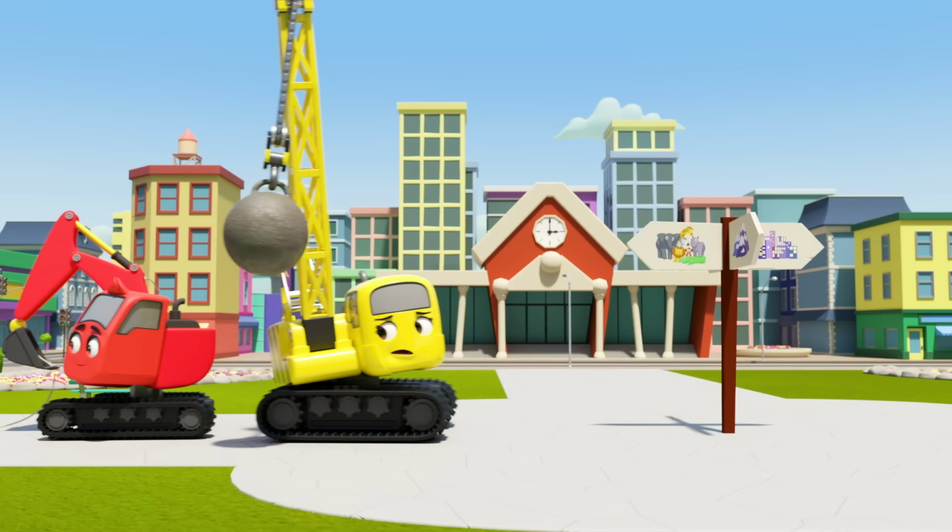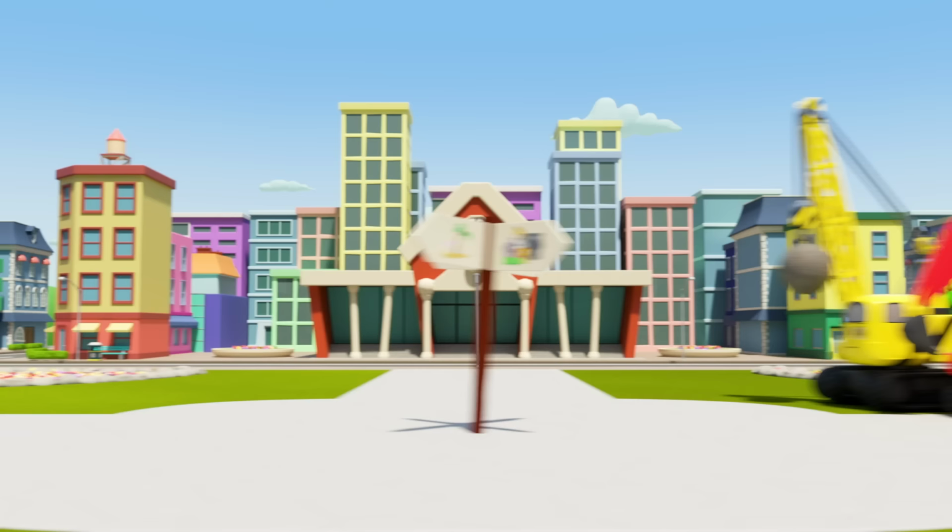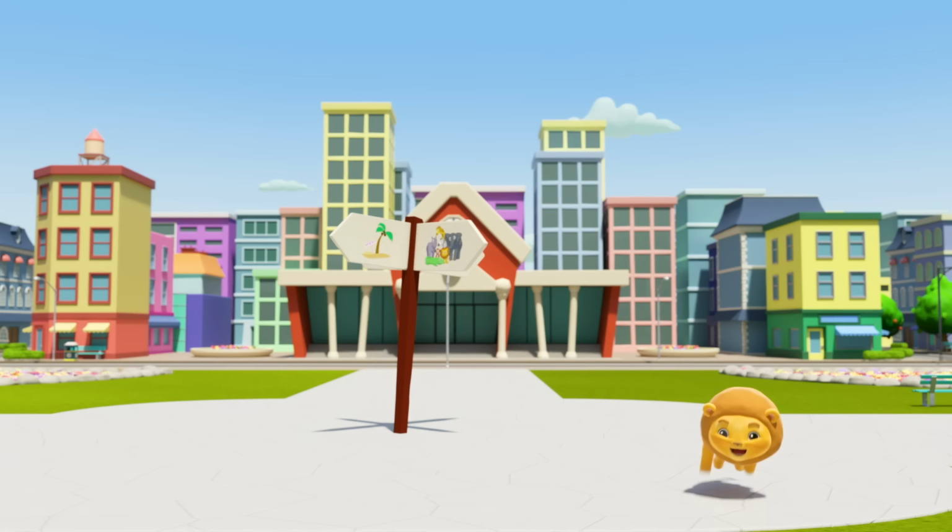Oops. Dazey's knocked the sign. Now they don't know which way the zoo is. Maybe it's this way? Oh, dear. They've gone round in a circle. Well, maybe it's this way. Maybe not.